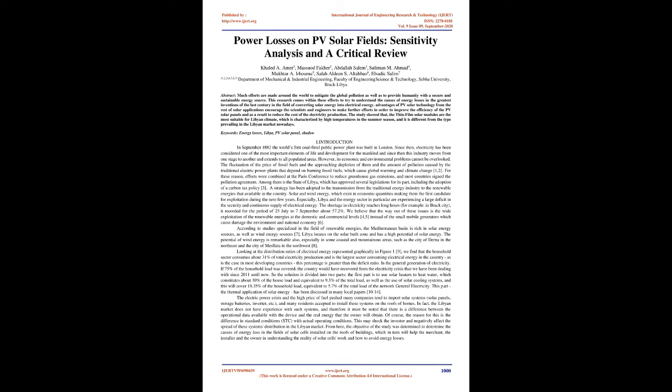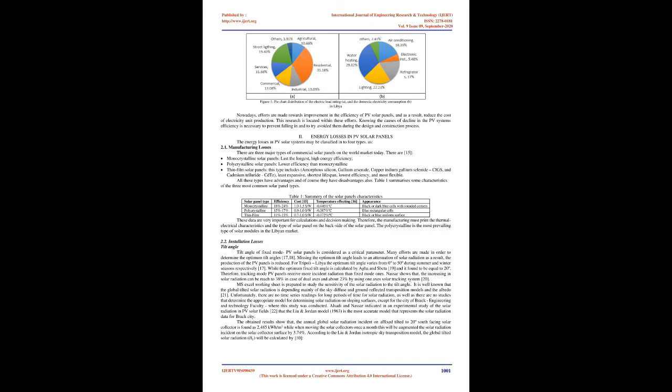1, 2. For these reasons, efforts were combined at the Paris Conference to reduce greenhouse gas emissions, and most countries signed the pollution agreement. Among them is the state of Libya, which has approved several legislations for its part, including the adoption of a carbon tax policy. 3. A strategy has been adopted for the transition from the traditional energy industry to the renewable energies available in the country. Solar and wind energy, which exist in economic quantities, make them the first candidates for exploitation during the next few years.